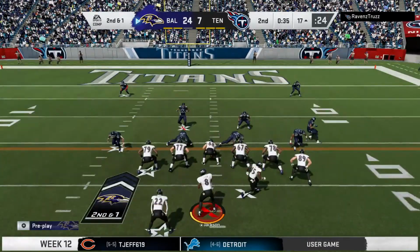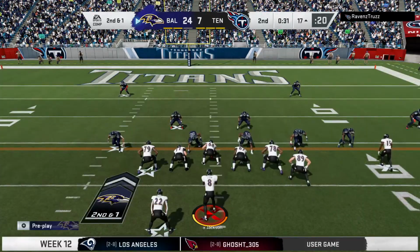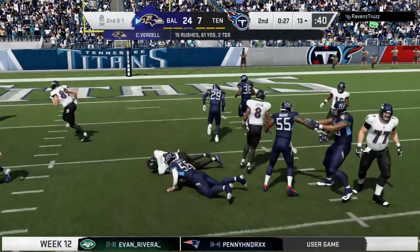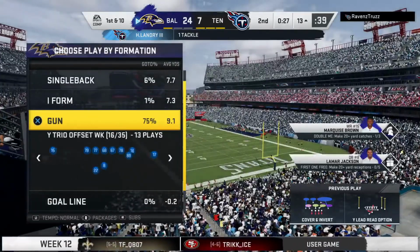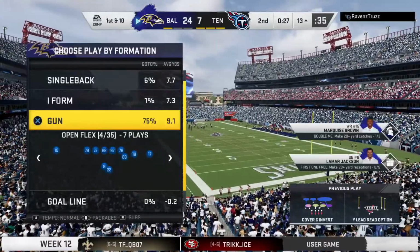Brings up 2nd and a yard at the 17-yard line. They'll run it now out of the gun, and they'll bring him down at the 13-yard line. The Ravens going to use the 2nd of their timeouts as they'll stop it with 27 seconds remaining here in the second quarter.